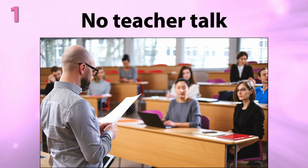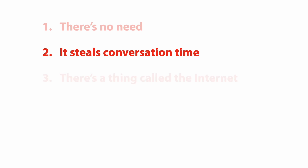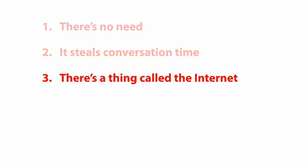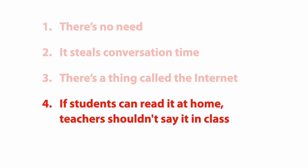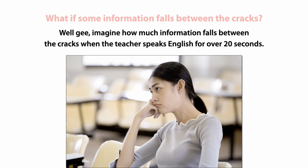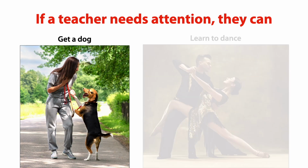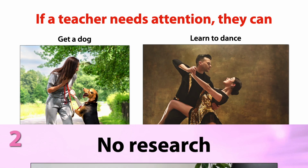First, no teacher talk. There's no need. It steals conversation time. There's a thing called the internet. If students can read it at home, teachers shouldn't say it in class. What if some information falls between the cracks? Well, gee, imagine how much information falls between the cracks when the teacher speaks English for over 20 seconds. If a teacher needs attention, they can get a dog, learn to dance.